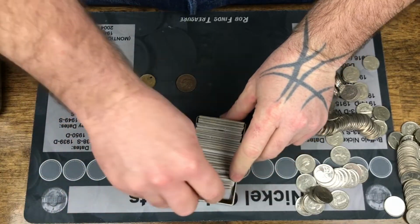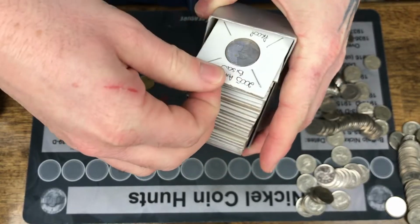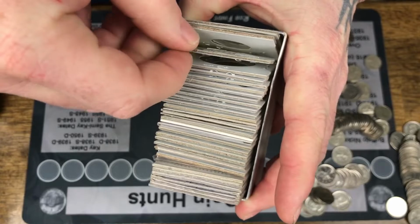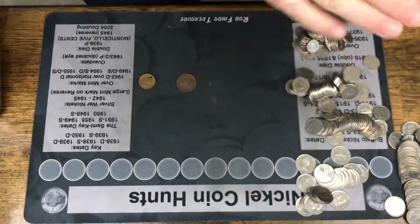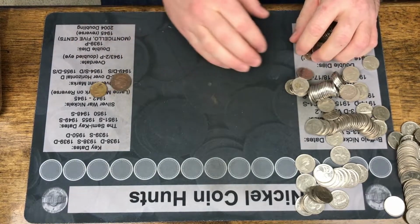These are all the coins that I have in flips. One of these days we'll go through all of those. Like this nice proof, another proof, another proof. Yeah, we'll do that another day. I'll get distracted and we'll go through it now. But here's what I'm really excited for.